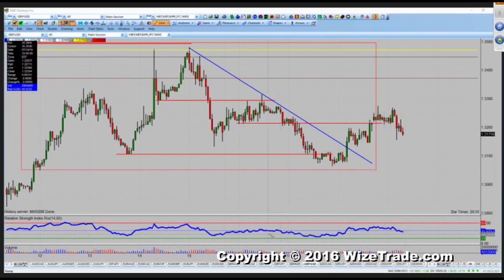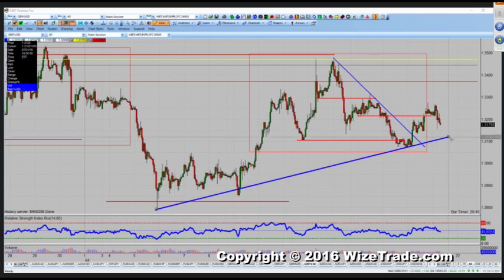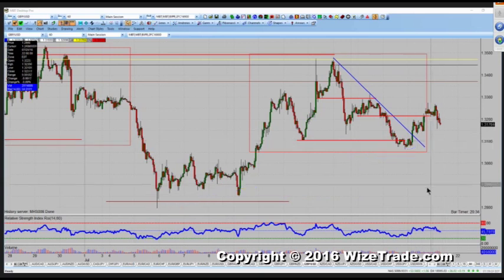Anyway, let's see. Let's go here to this, the cable. All right, so pound's come under some pressure. Not too sure why, but it has, probably because it's the cable and people are just selling into any rally you can get your hands on, I'm assuming. I don't know where the stopping point is here. I'm trying to figure that out.